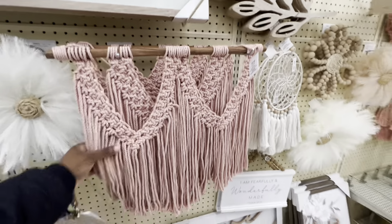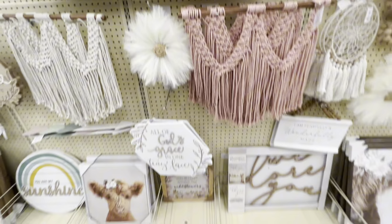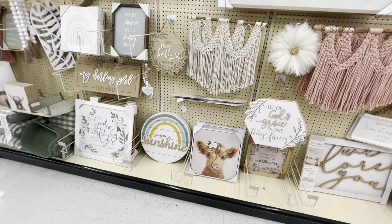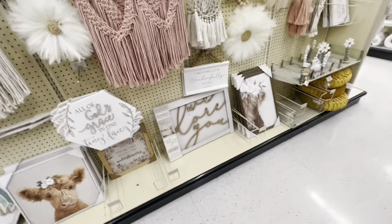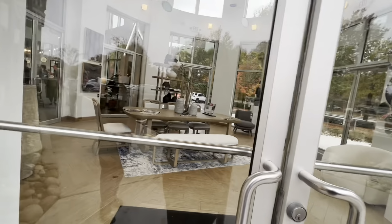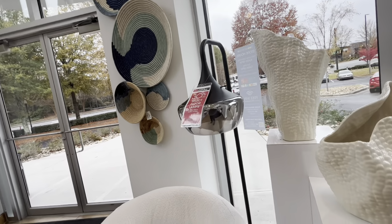I also was looking at HGTV and Sellable Houses, and she put one of these up in the room. I loved it. I love inspirational pieces, so you will be seeing me decorate with those as well, because it's my personal taste. Ooh, look at the wall. Ooh, this is cute.